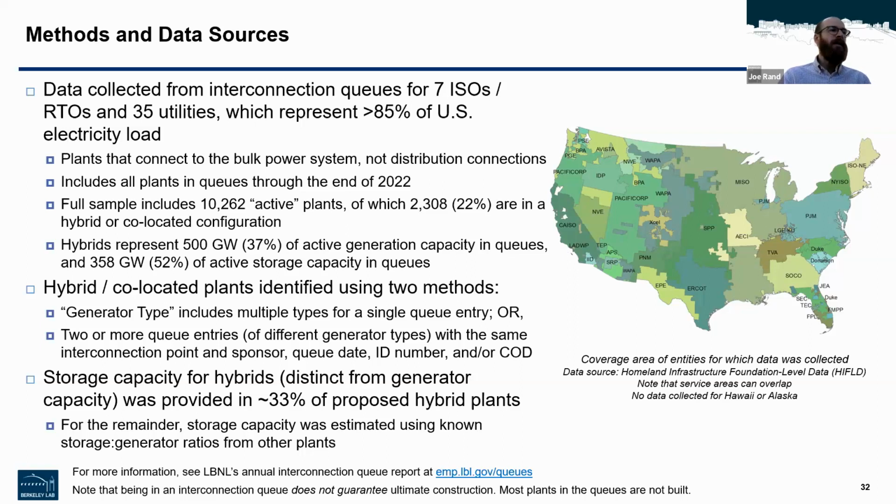I will say in some cases for the data that we get from these interconnection queues, the data can be imperfect or incomplete for hybrid power plant details. So we make the best effort we can to collect all the information on hybrids, but in some cases, for example, the storage capacity might not be provided. So we sometimes estimate that storage capacity component in these hybrid plants.